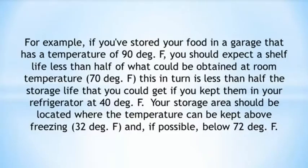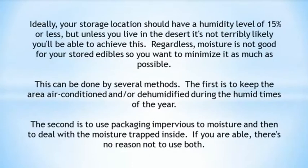Your storage area should be located where the temperature can be kept above freezing, 32 degrees Fahrenheit, and possibly below 72 degrees Fahrenheit. Ideally, your storage location should have a humidity level of 15% or less, but unless you live in the desert, it's not terribly likely that you'll be able to achieve this. Regardless, moisture is not good for your stored edibles, so you want to minimize it as much as possible. This can be done by several methods. The first is to keep the area air-conditioned and/or dehumidified during the humid times of the year. The second is to use packaging impervious to moisture, and then to deal with the moisture trapped inside. If you're able, there's no reason not to do both.